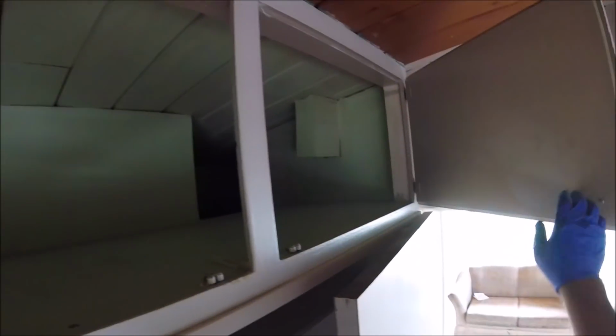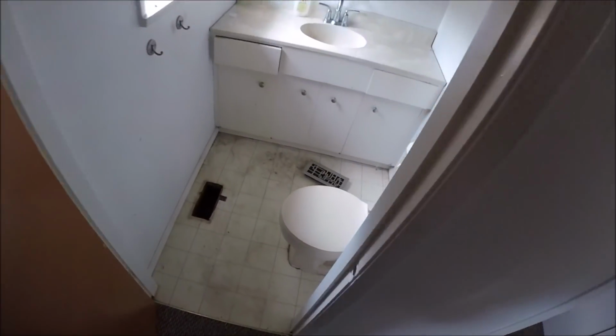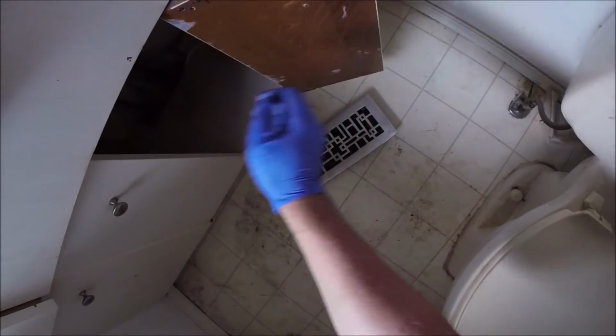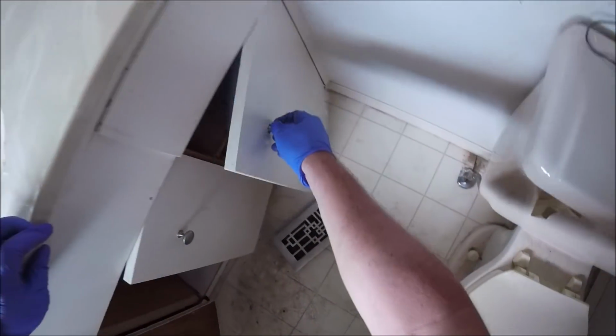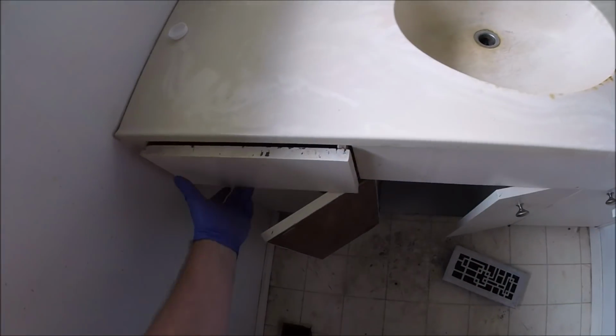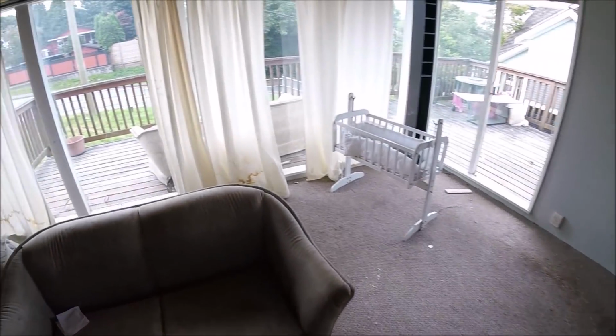Nothing here. See, that's where the beam stops, so that's a bearing wall. These are nice timbers. Nothing up there. You can always look. Never know what. It's pretty cleaned out. I have a feeling this was probably parents lived here. Maybe. It was cleaner here than there, right? I don't know if they had a baby. It's kind of weird.